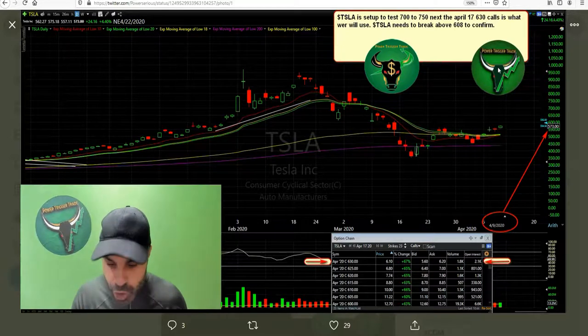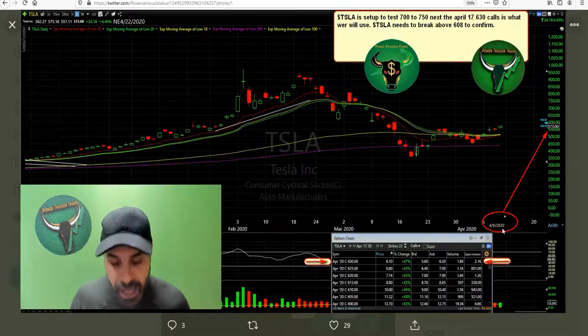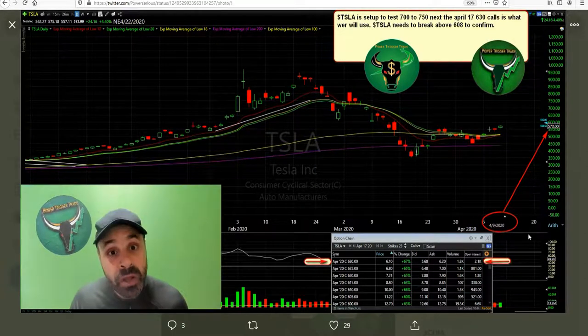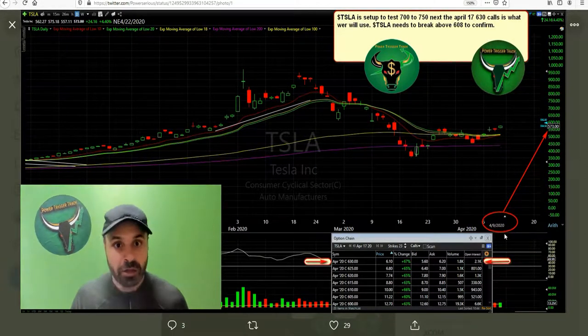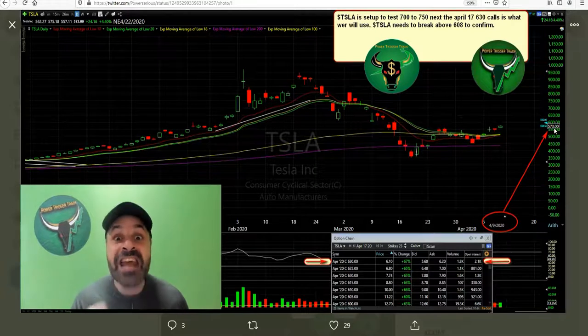So, as you can see, people, pay attention. This was posted for the Friday close. You see the date circled? April the 9th. All right then. 573 close. Look on your charts, study, and think.